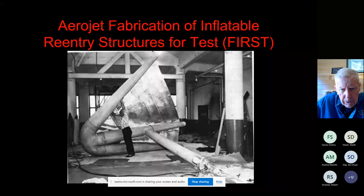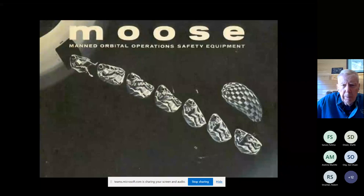There was also a bailout capability called Manned Orbital Operations Safety Equipment. It was originally called Man Out of Space Easiest. And they decided they would give it a more professional name. But basically, it's a bailout system that you kick out, you do a deorbit burn, and then you come down with this blunt body capsule and then a parachute system.